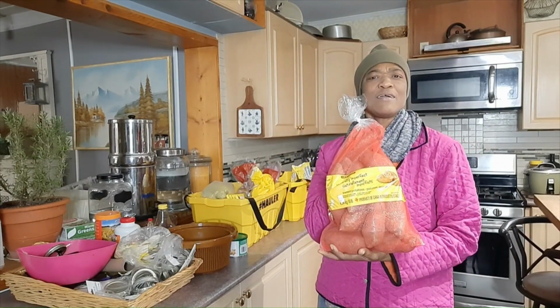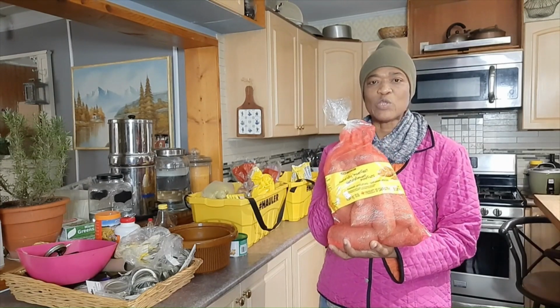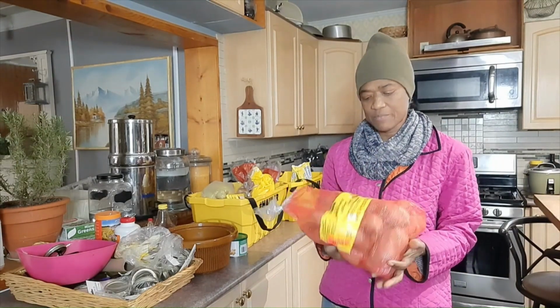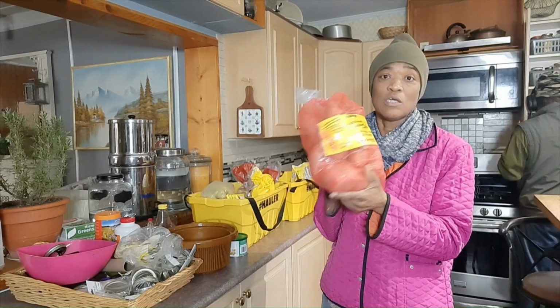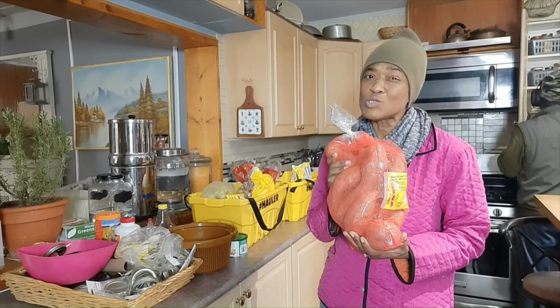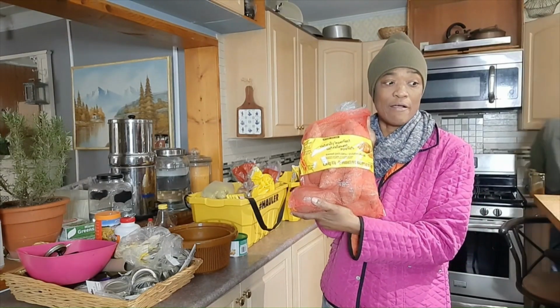You probably have heard that before, but really, buy in bulk, because when you buy in bulk, you save a lot. For example, this bag of potatoes is only $5, and it's 5 pounds. If I was supposed to buy it by the pound, it would be about $1.29 per pound. So that's big savings there.